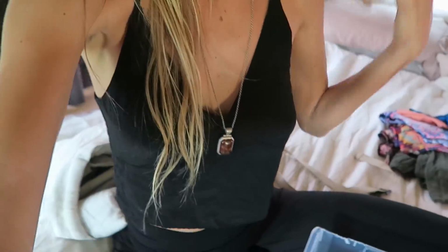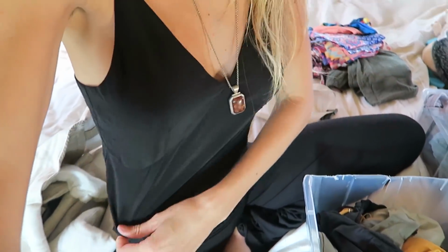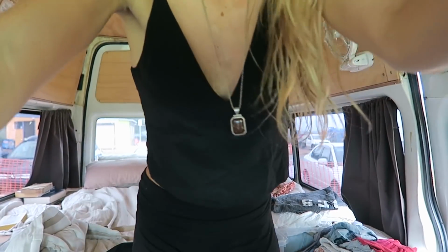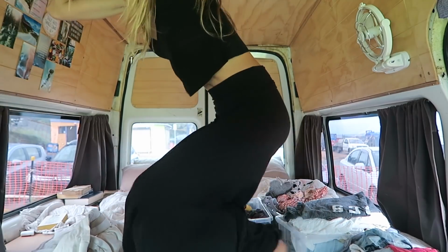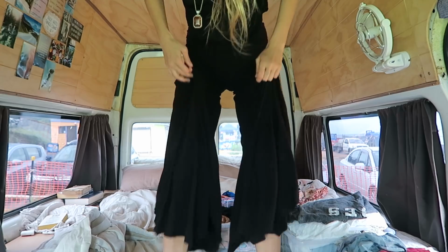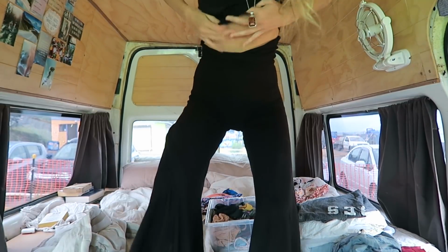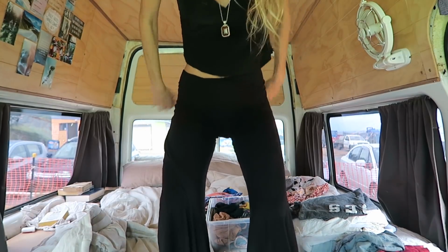Oh, and I've got, obviously, the clothes I've got on, this little black singlet, which is, I think, Billabong. And these pants, let me try to show you. These pants are organic bamboo cotton. They've got a high waist that you fold down. They're awesome yoga pants, and they're from Indigo Luna.